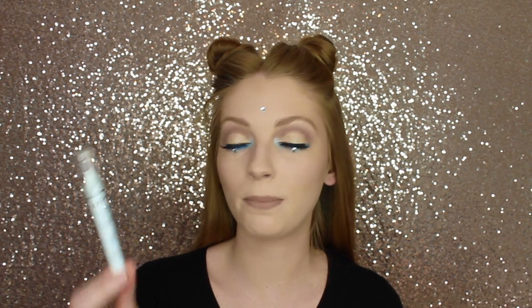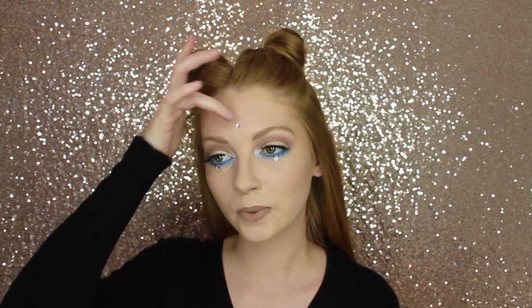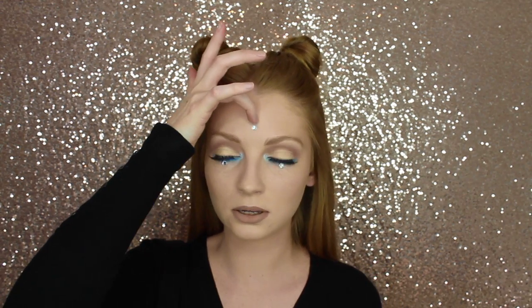I'm then going to take my Jumbo Eye Pencil by NYX. This is the white one, as you can see. And then I'm just going to be drawing a fake lip ring with this. So I'm going to be drawing a line down the centre of my lip, and then maybe some sort of teardrop just above the gem I have on my forehead.